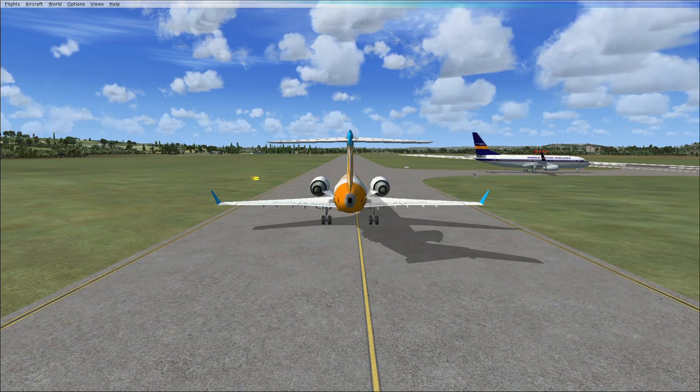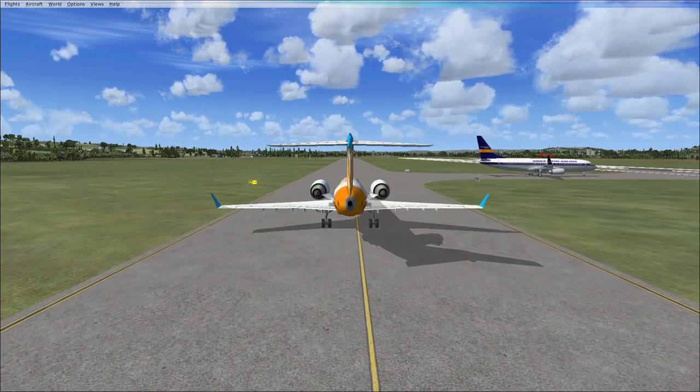World Travel 221, back in position and hold. Position and hold, World Travel 221.